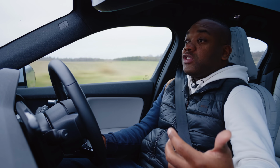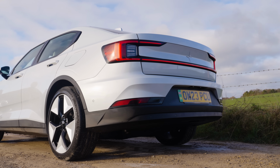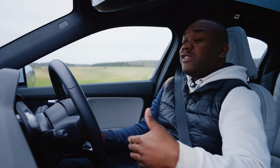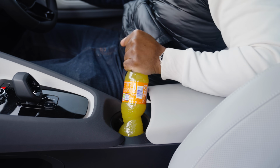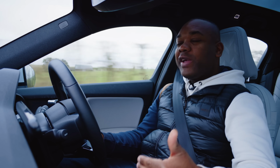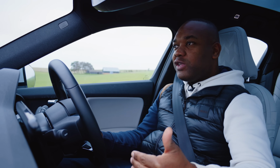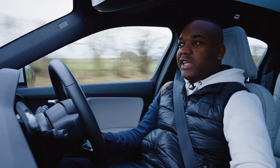I also love the way it looks. I think it feels solid and sturdy. I think it's an attractive car in many ways, although there are things that really let it down. For example, the ridiculous cup holders, the pointless vents on the top of the dashboard. There's also the fact that this car is more expensive than a Tesla Model 3, which means that ultimately the best car is the one that really suits you.